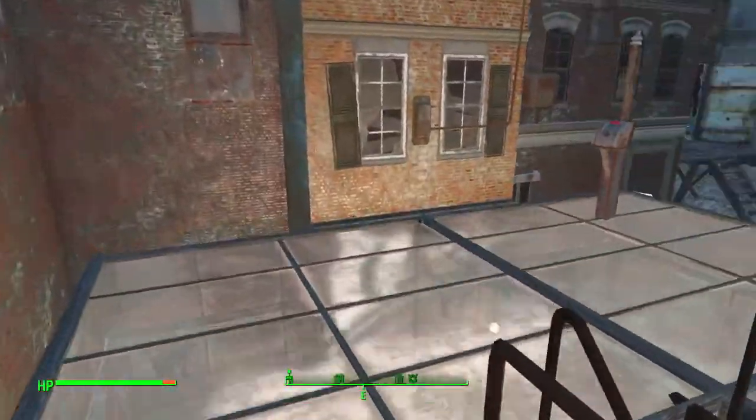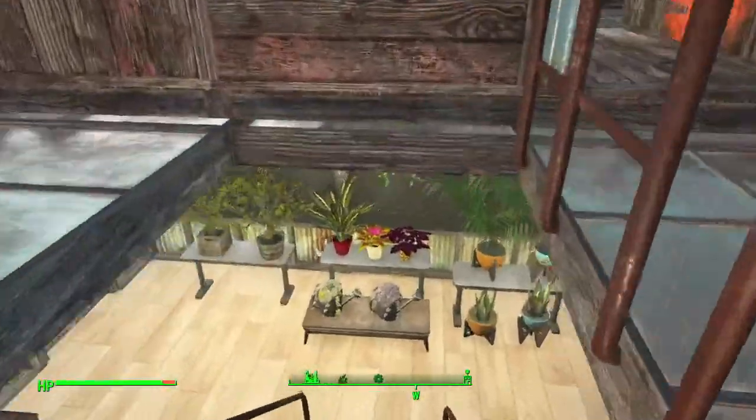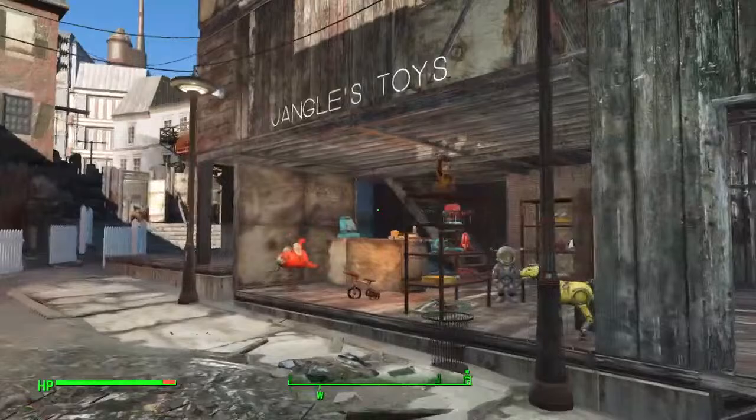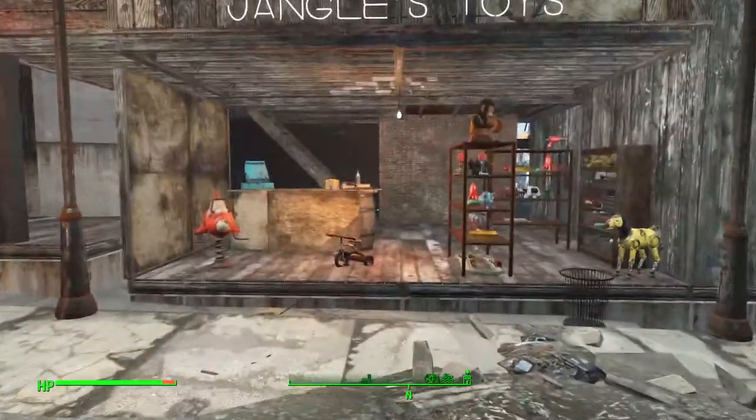All right, then you go next door to the toy store, which we named Jangles Toy Store. So here's Jangles Toys. And in the toy shop, you go upstairs as well.